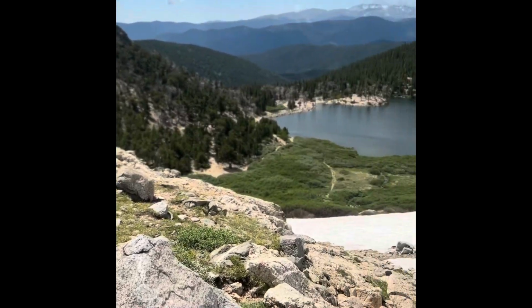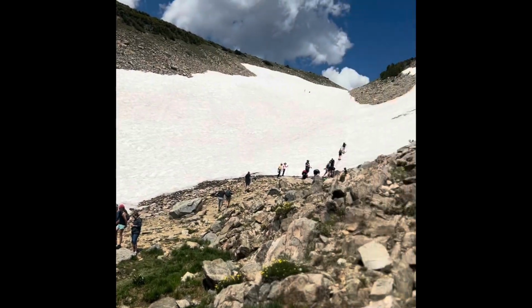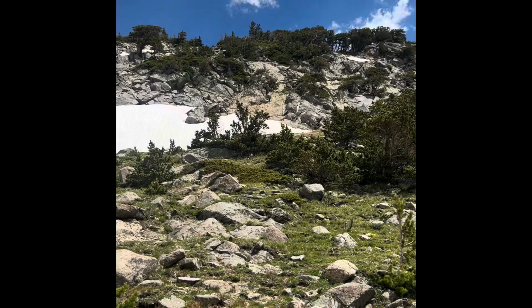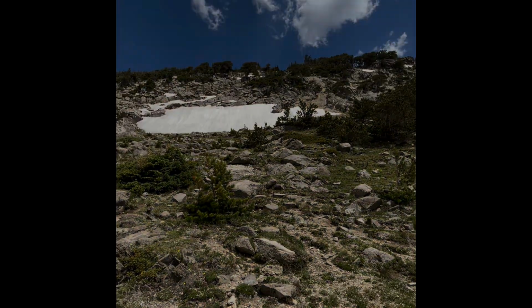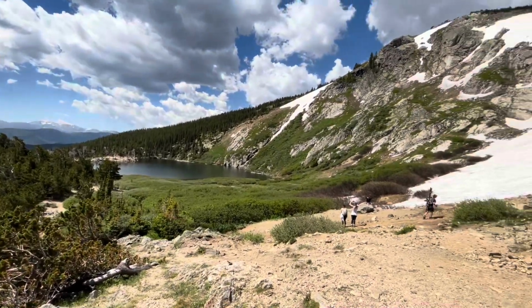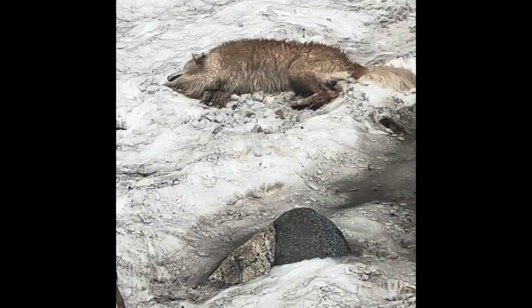You can head up as high as you want. The views here are amazing. It's also pet friendly.